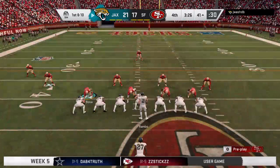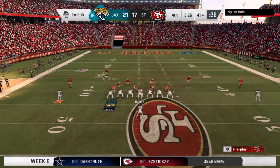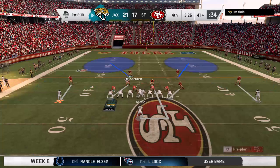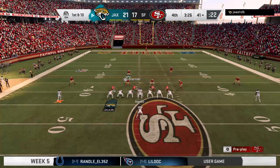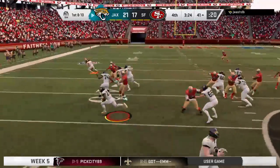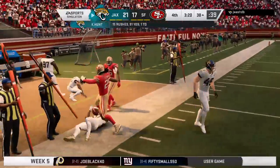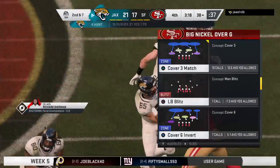Shift. Watch the shift. Check 3, check 3, check 3. Look, squeeze. They'll run on first down. Hunt. And the lane closes up quickly as he'll get about 3 down to the 38.